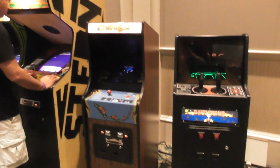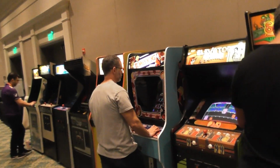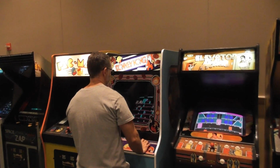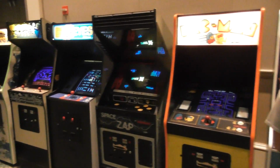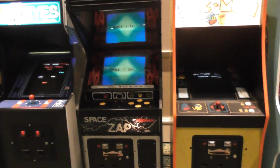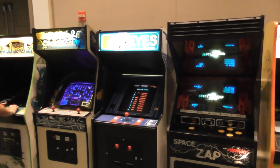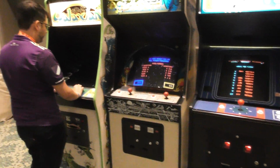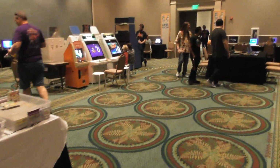Nice Baby Battle Zone. Galaga and Scramble. Elevator Action. The Jumpman Returns. That's a different art package for DK2, not the purple one. Pac-Man Original. All the Space Zap. This game gets a lot of play at the one arcade my friend Jeremy Fox runs. They love that game. Eyes. Wizard of War. Still not used to it because you have to play it backwards. Good Galaxian. Some folks have some old games.